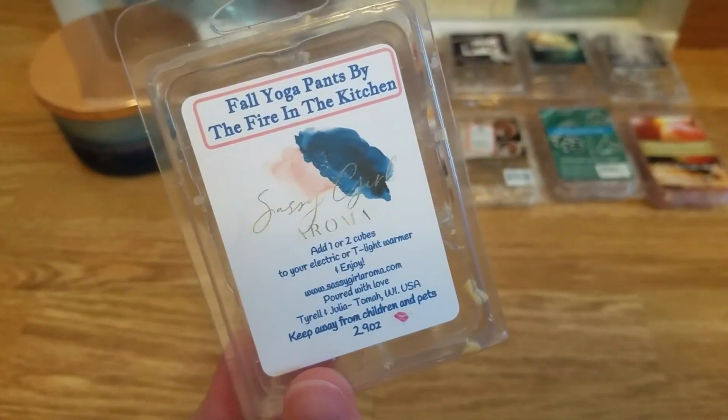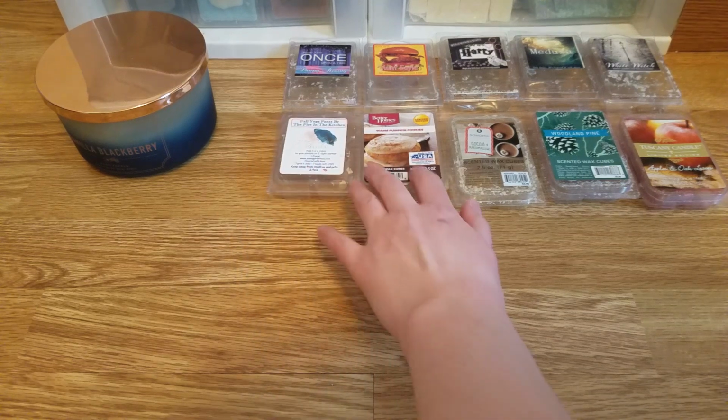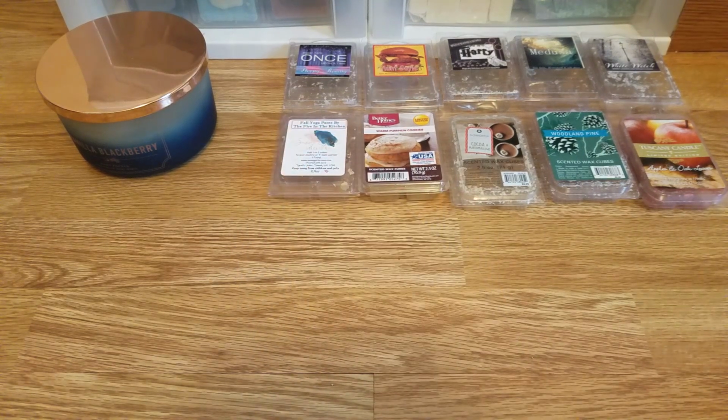Fall yoga pants by the fire in the kitchen from Sassy Girl Aroma. I did really enjoy that. That's something that I would purchase again. I don't think I would get fall yoga pants by the fire by itself. I like it in the kitchen blend.